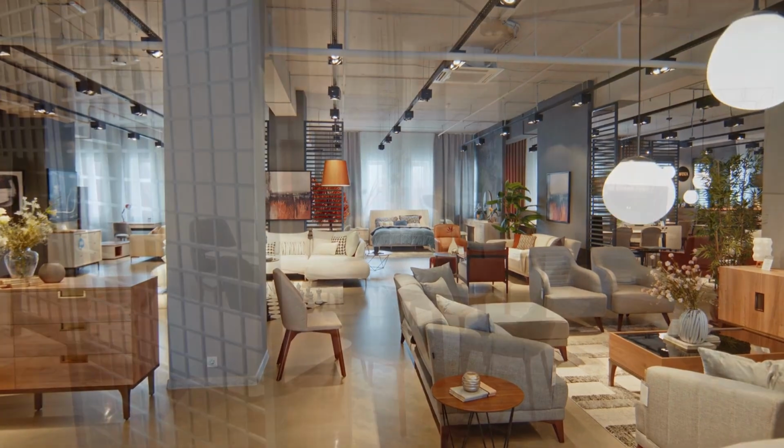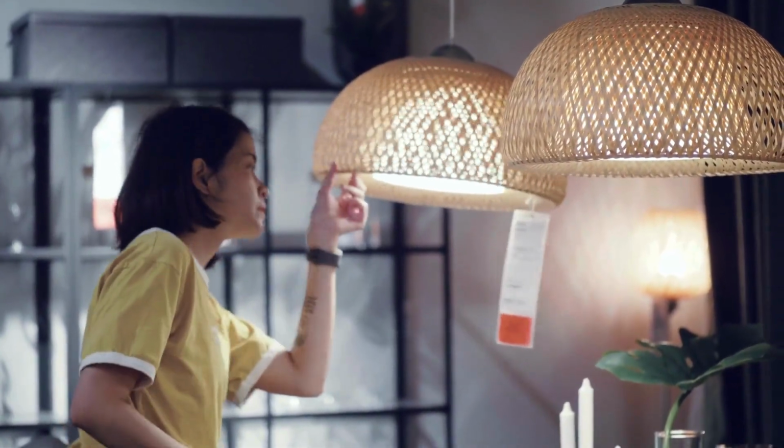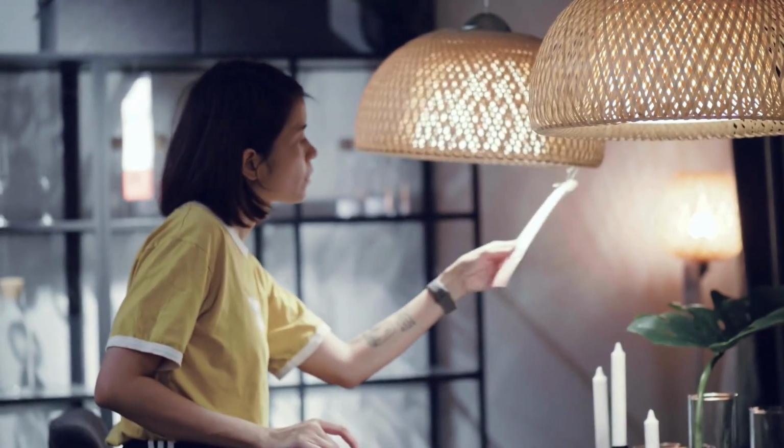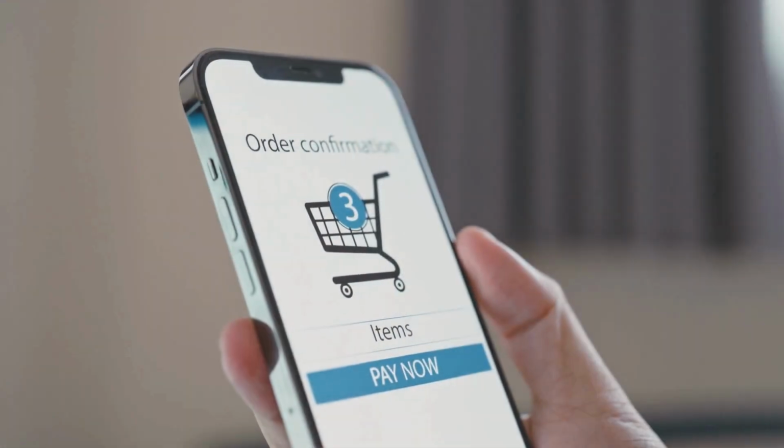These are absolute goldmines for finding stylish, unique pieces that won't break the bank. A similar lamp in a high street store could cost you much more, but by shopping secondhand, you can find great deals on beautiful, one-of-a-kind items.